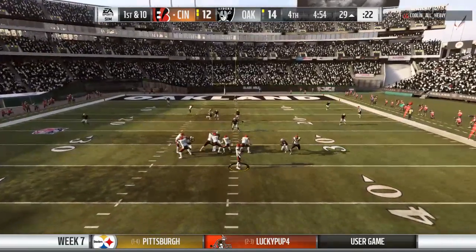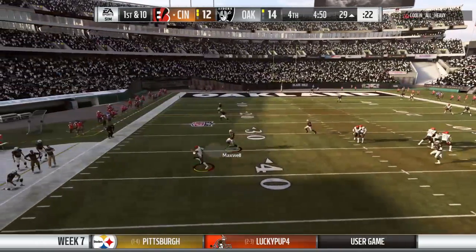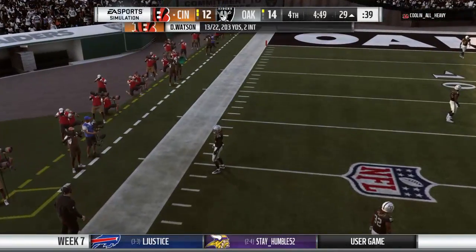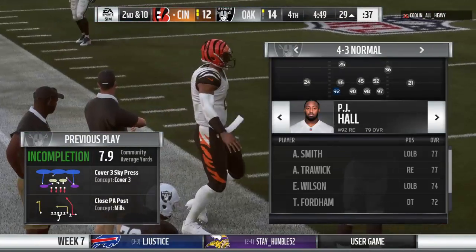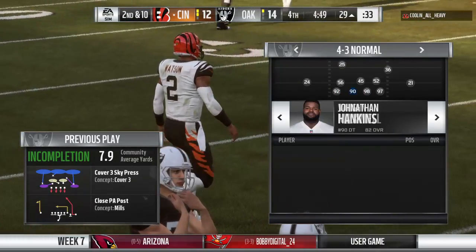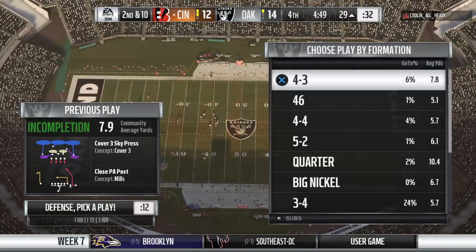They'll fake the handoff. Now Watson, forced out to his left, and incomplete. Not too many things get to a quarterback of this magnitude, but I think it's safe to say that pressure can get to any quarterback. Now, he's obviously a great franchise quarterback, but felt the pressure, threw it incomplete.